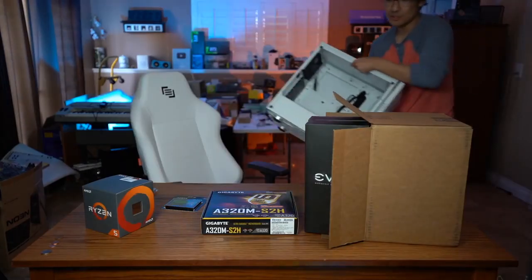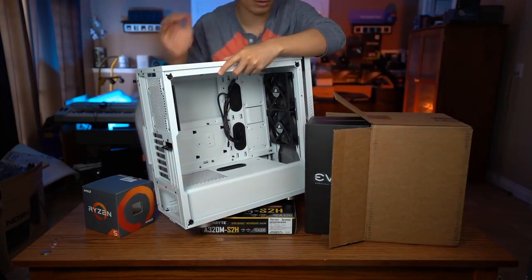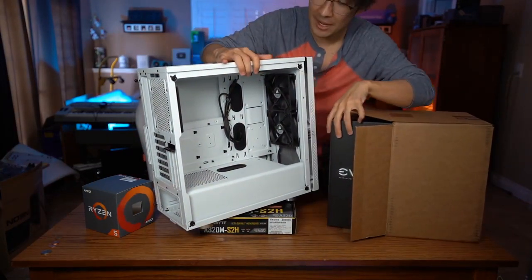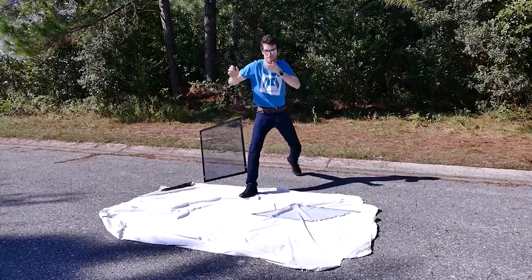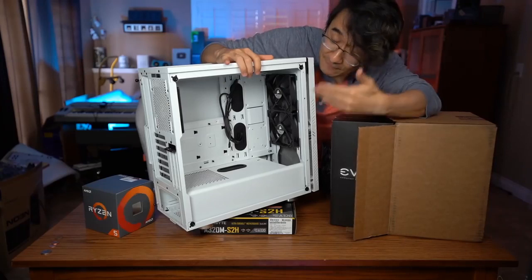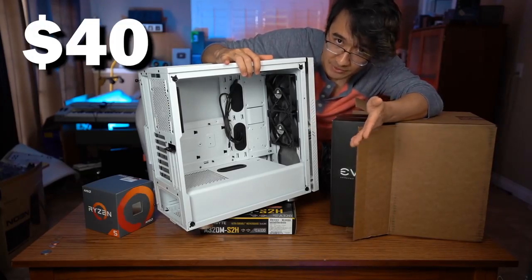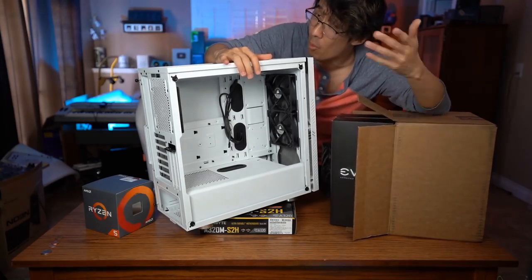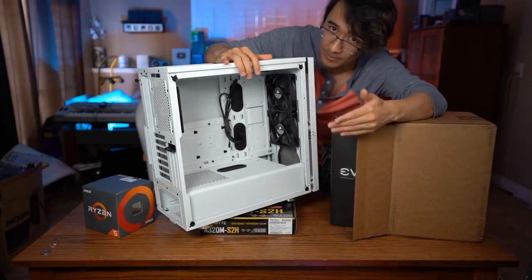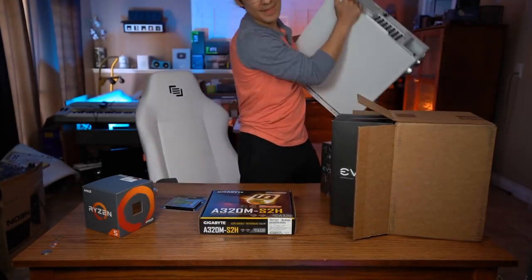So I do have a Corsair 275R lying around, which I shattered the tempered glass from, so it's not going to be used for anything else. So I figured I would use it in this video and just call it a $40 purchase because there are plenty of cases out there, like I said before, that you can buy. At the end of the day, the point of this build is to get performance, so I hope you will excuse the look.